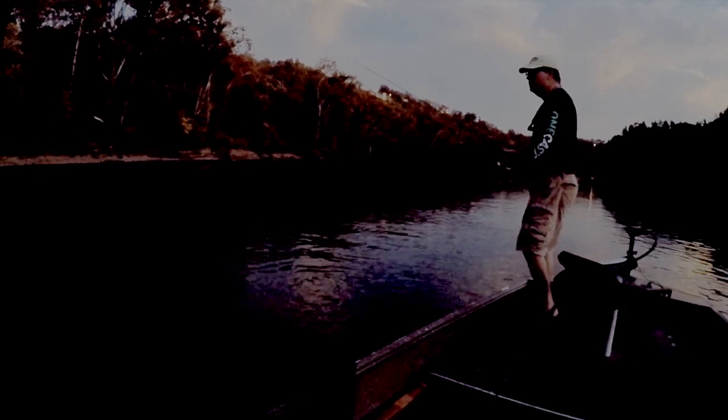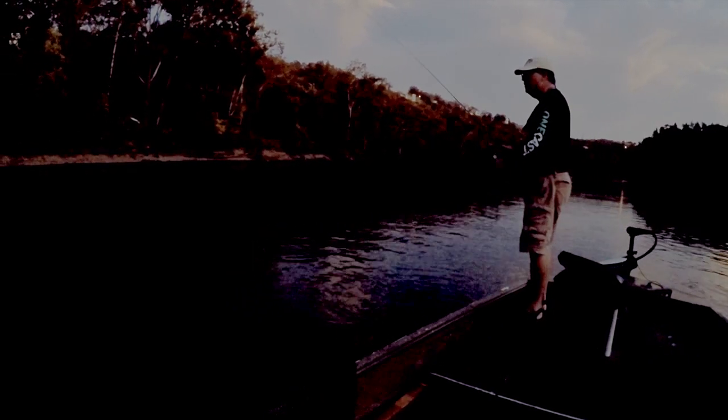I don't really care if you guys can see or not. I'm having fun. Oh, I just missed another one. They're hitting it. I'm holding myself a little bit in the boat so it's swinging down below me, and they're hitting it about right there. Swinging down.